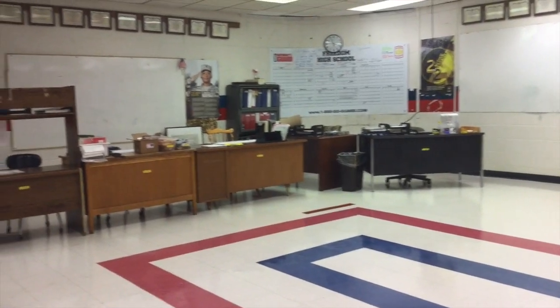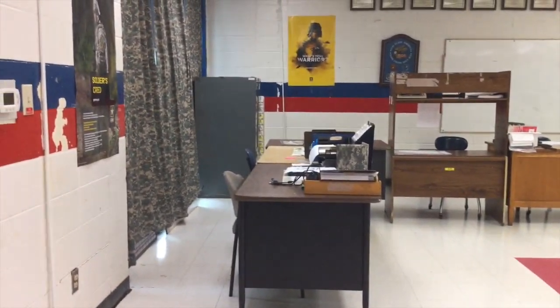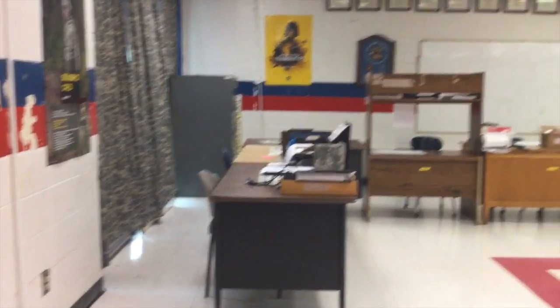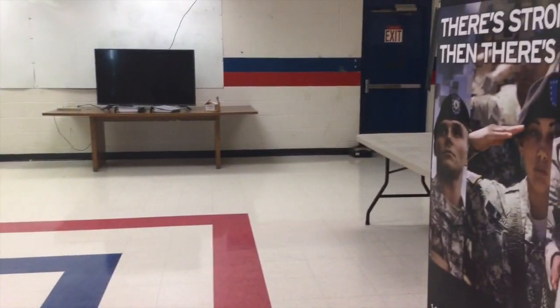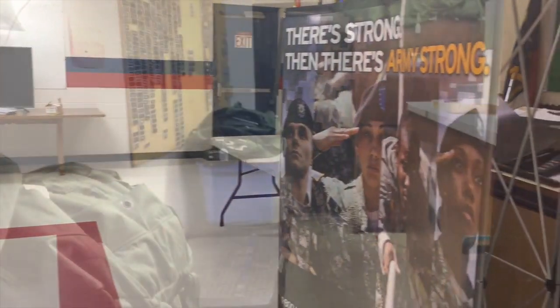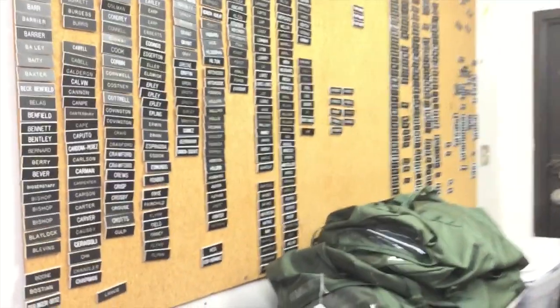So in here is where they make those decisions of things that we will participate in the school as well as in the community. So this is a little picture of the classroom, the second classroom here. So this is the supply room. This is where you will get your uniform. We'll give you a name tag to wear on your uniform.